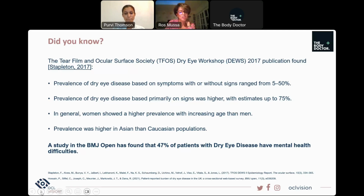And that patient that is just, I don't know if you've ever had this, Purvi, right? That patient that is just a misery, and there is nothing you can do to make them happy. And suddenly you treat their dry eye and they come in like a completely different personality.